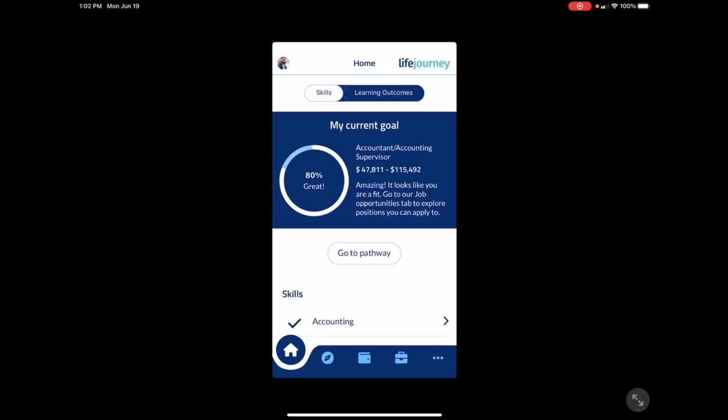We verify that that learner doesn't have any prior Life Journey accounts, and then we say, okay, this is their very first account. Then the learner can publish to it, and in addition, the learner can go out and grab through any other source that's interoperable. So this is the key to this space.